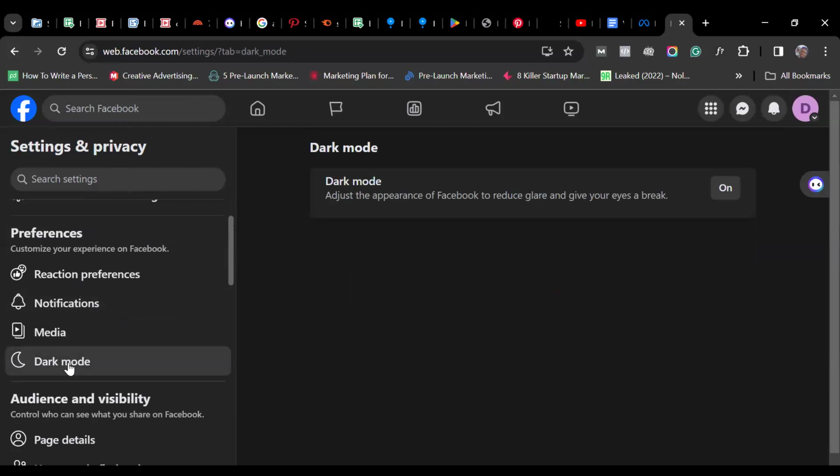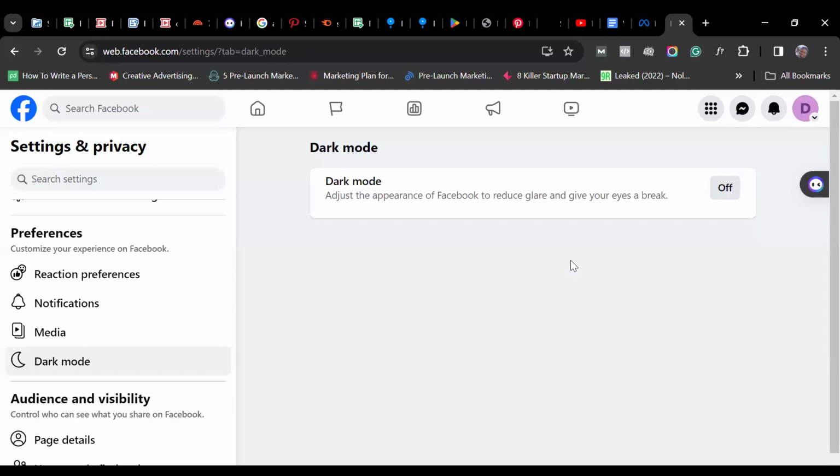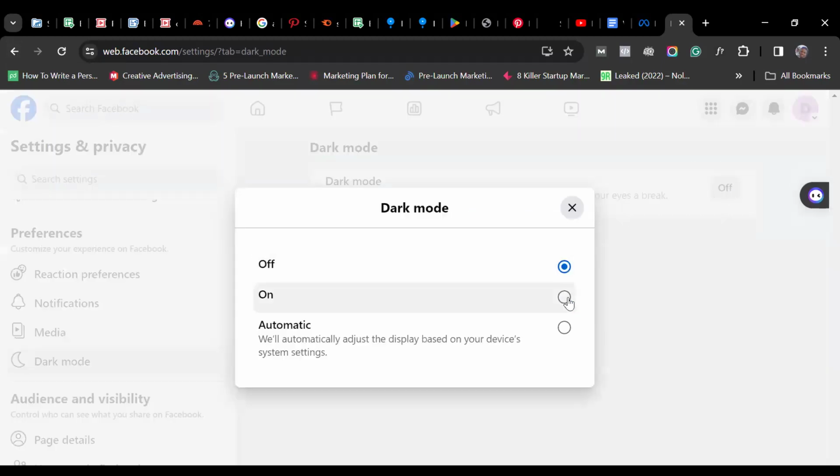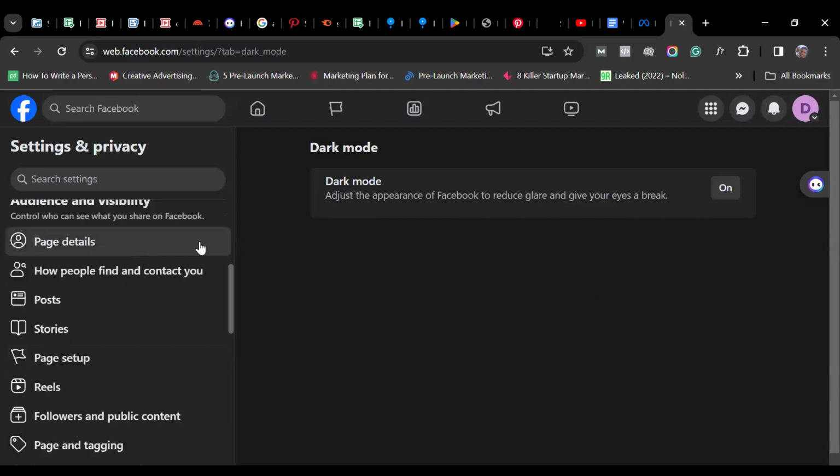Me, I don't like doing anything with light. So if I say change it to light mode now, dark mode is on. If I turn off dark mode, you can see that my page is now shining white, right? But me, I don't like light mode, so I put it back on dark mode. Nobody should call me son of darkness. Respect yourself.